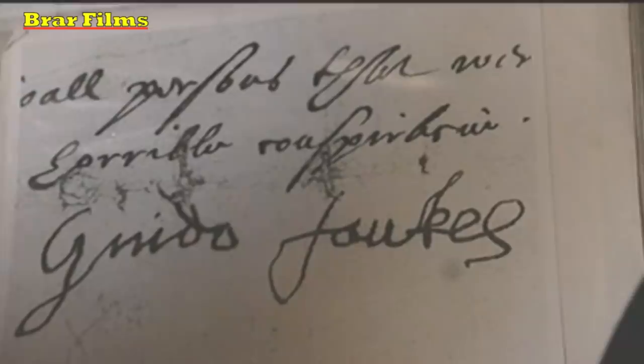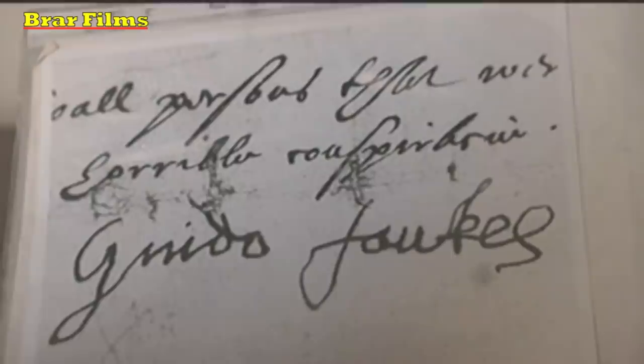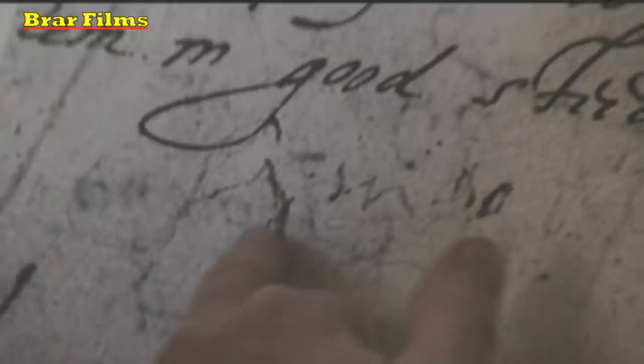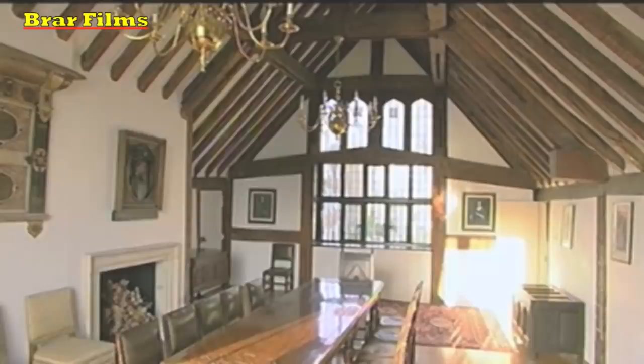It was certainly Guy Fawkes' signature, but I understand it was signed on the indictment, probably, before he was tortured. Then after he'd been tortured, we've got this. It's very difficult to see, but you can just about make out Guido, of someone who's clearly in a pretty bad state. Eventually he cracked and revealed the names of the rest of the gang.